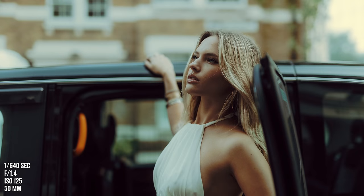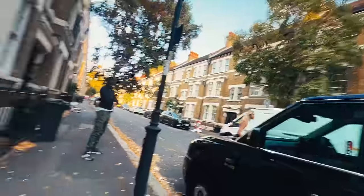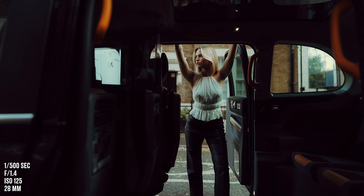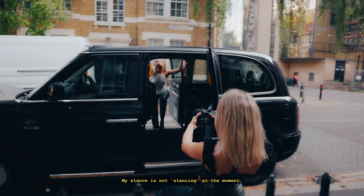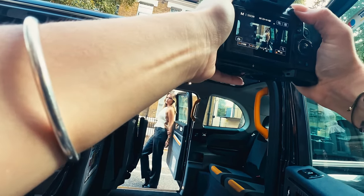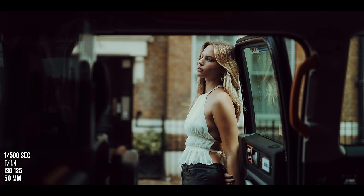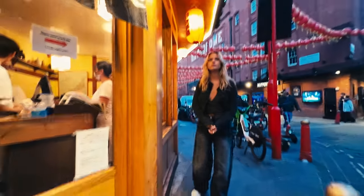Oh, no, I know what I want to do. What if we open both doors and you stand... Okay, I'll swap lenses. It's nice when you look away because otherwise you have shadows. My stance is not stancing at the moment. Look away. Yeah, I reckon I got it. Oh, speed run. Thank you so much. Bye. If you look inside with the light.